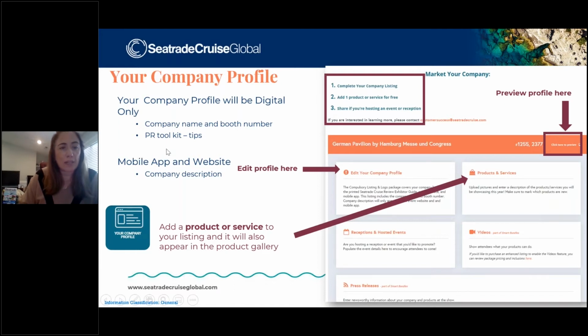Some PR toolkit tips. We definitely would suggest to make sure that you are downloading the media list. Make sure you're putting the most up-to-date company information. And we'll definitely touch on a few more things. A new PR submission that we've just added, which is really exciting. We're really happy to deliver that to you. But basically, just to make sure that you download the PR kit, you make sure that information is up to date here, you reach out to your media contacts. Those are really important things to make sure that you're successful for the show.